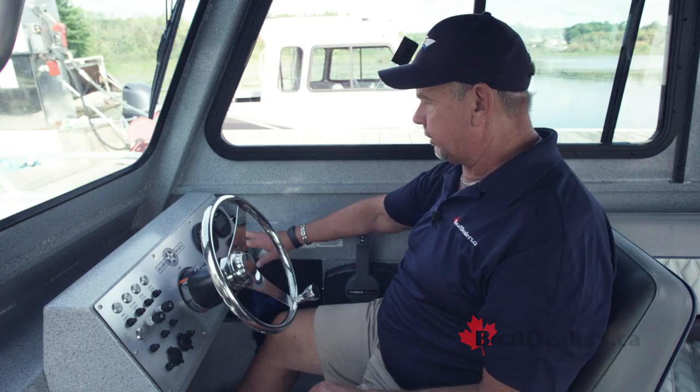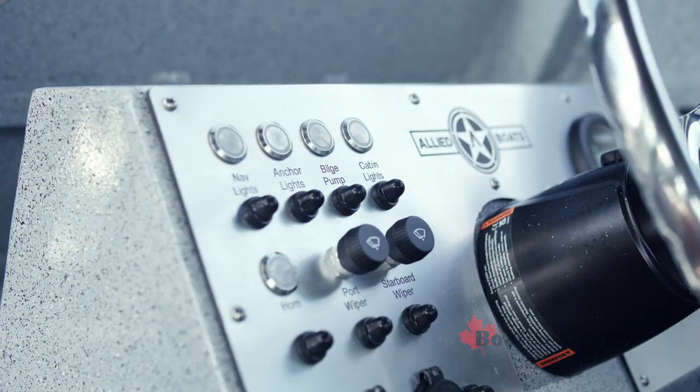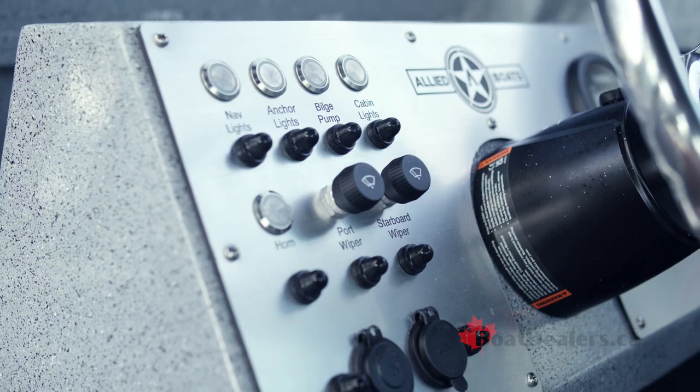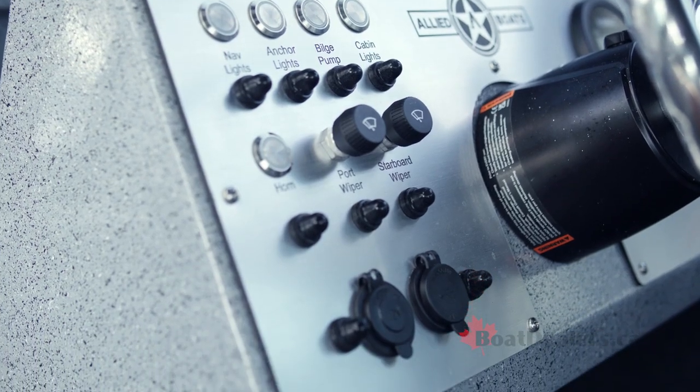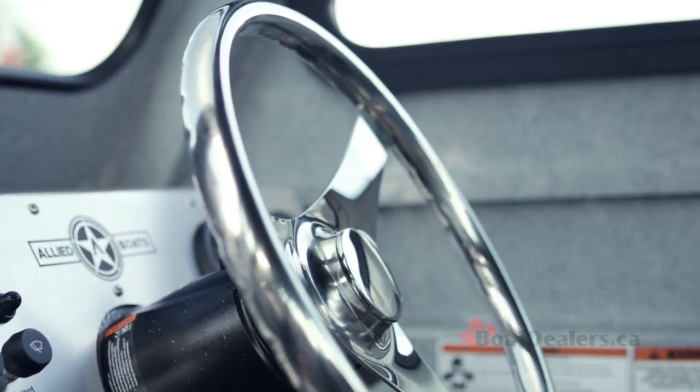Lenco trim tabs here on the starboard side of the dash. Our Yamaha digital gauges. And check this out, folks. No toggle switch. This is all push button electronic controls for our systems on the boat. We've got USB chargers, 12-volt chargers here. Beautiful steering wheel. Love the center control knob.